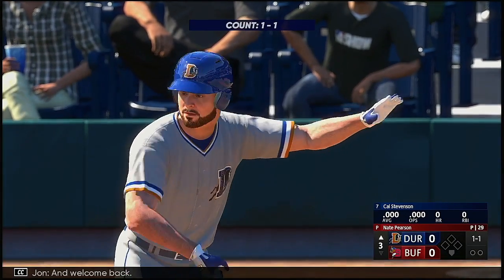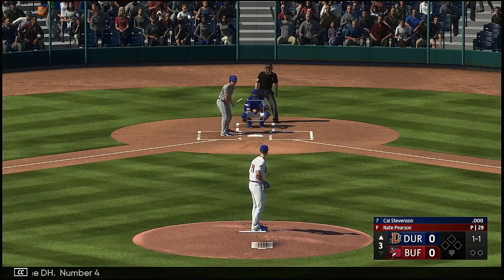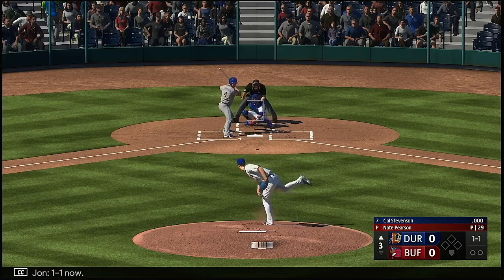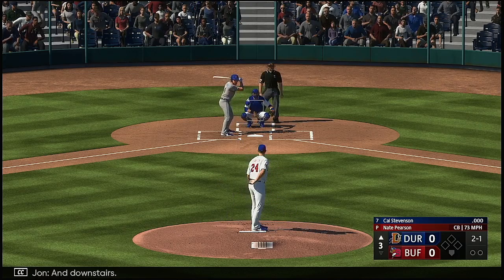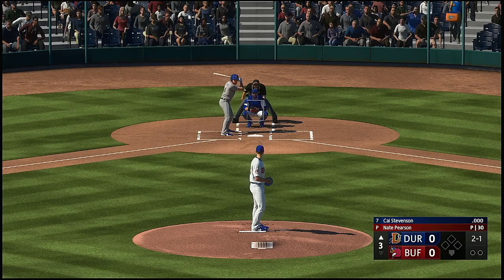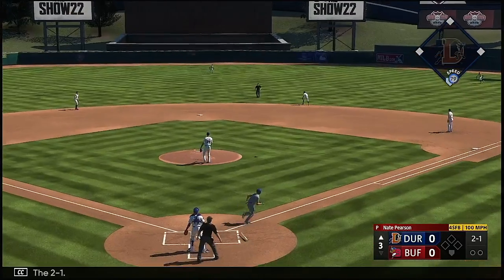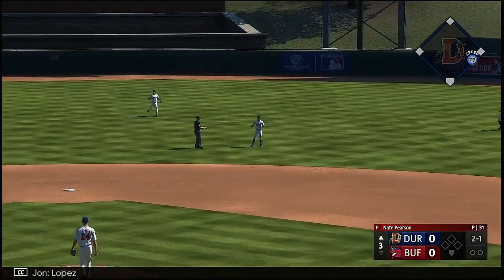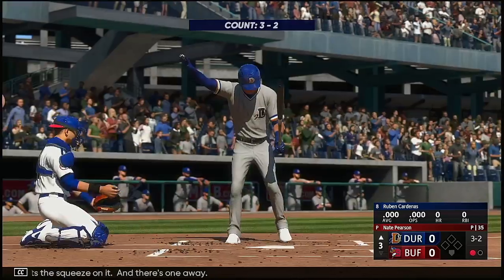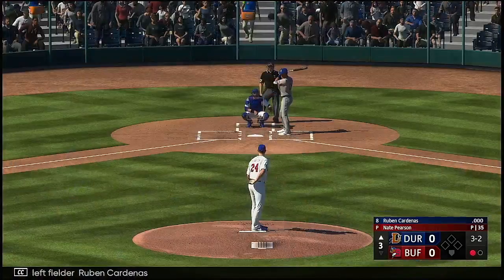And welcome back. Now it's the DH, number 4. One-one now. And downstairs. The 2-1. This one popped up. Lopez under it. Puts the squeeze on it. And there's one away. Here's the left fielder, Ruben Cardenas.